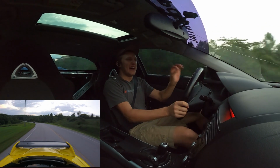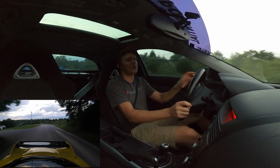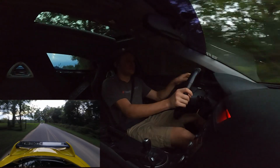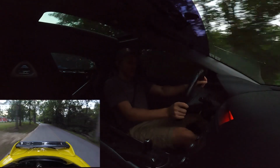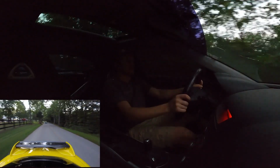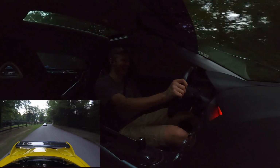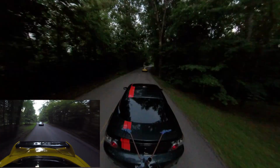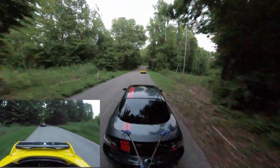I have wanted to do that move in a wide body Veilside FD RX7 since I watched Tokyo Drift. We are just reliving childhood dreams today. We got RX7s, we got rotary engines, and we're doing donuts around other cars. Whew, that gets your heart pumping. I was about to say, that was a pretty wild experience. That felt good.